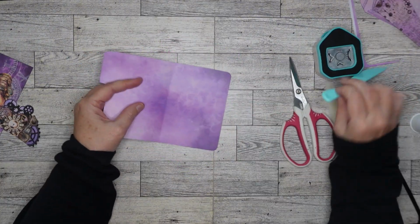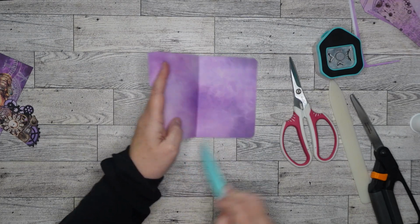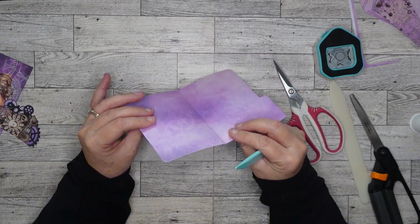Then I covered the entire inside of the folder with another design from Cheryl's kit, a gear print that gave it that classic steampunk vibe.